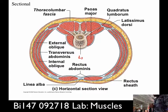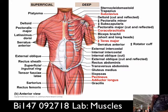Okay, so I've already gone through those. This one only has a few new muscles that I want to point out. We've done a bit of a deep dissection of the chest, and we can see the pectoralis cut back, the deltoid is cut back, and now we see the pectoralis minor.